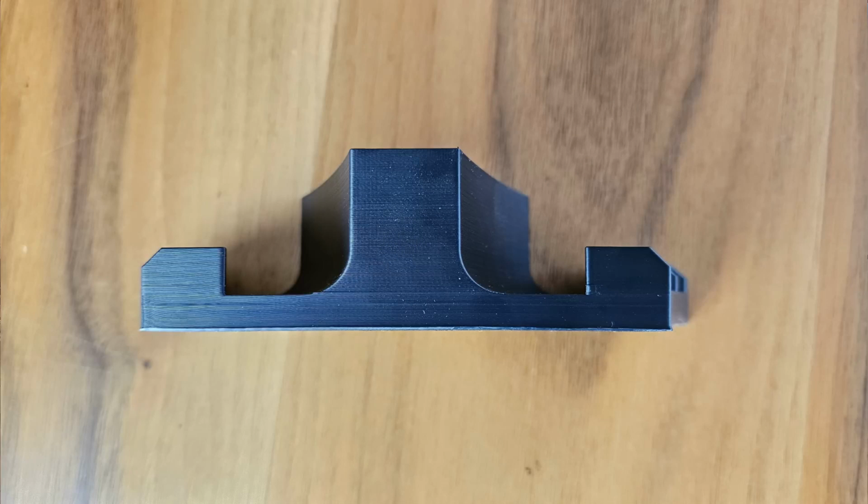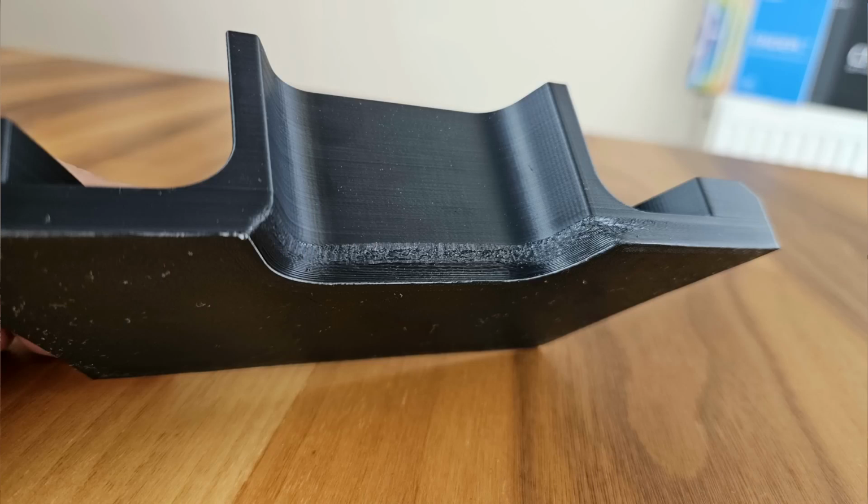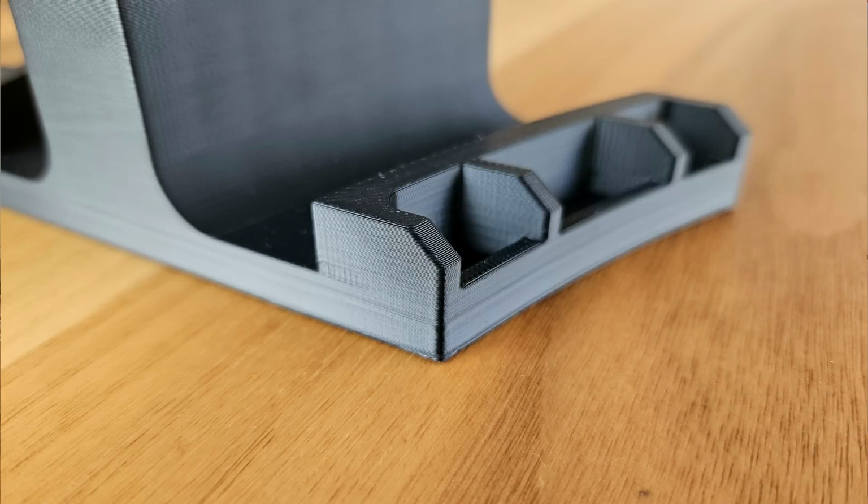Sagging occurred in the parts where it made a right angle because the fans did not work while printing. I found these reasonable. Apart from that, there is no sagging at the edges. The layers also look very nice, smooth, and impeccable.